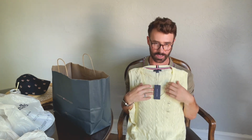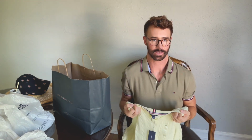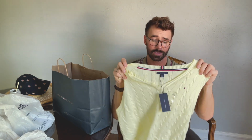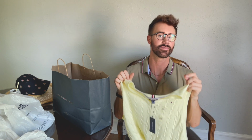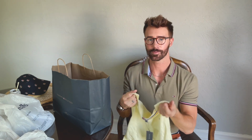I like how it's a deep V, so I'm gonna wear this in the summertime, show a little bit of man cleave. And the sleeves are big, so it gets some air. I'm not gonna wear anything underneath this. It's just gonna be a tank top for me. Maybe some khaki shorts or probably a navy colored short. That's what I'm gonna do. And if I actually rock that look, I'll be posting it online.